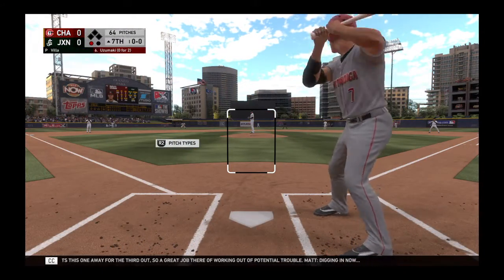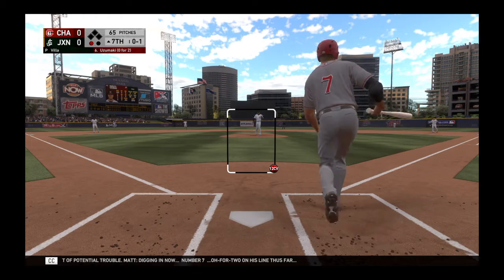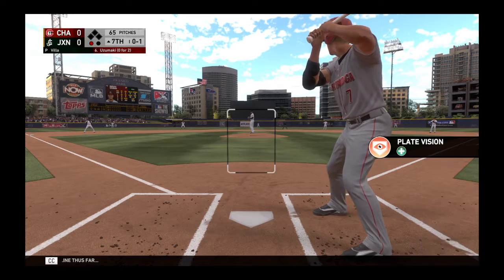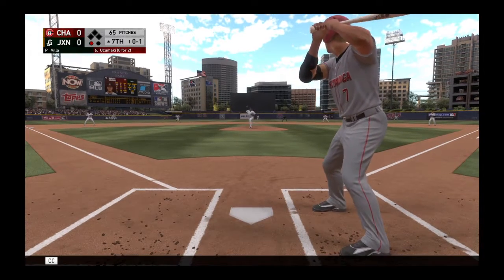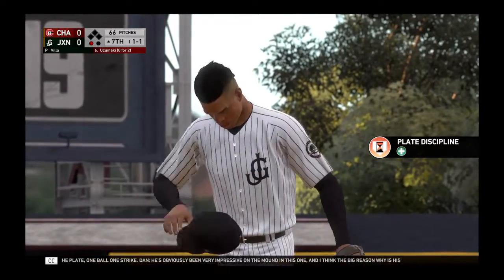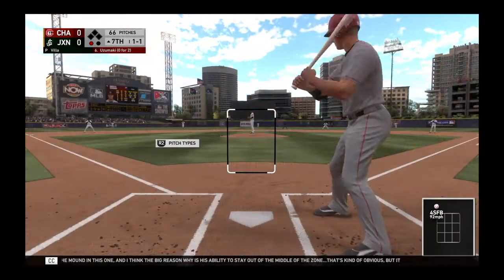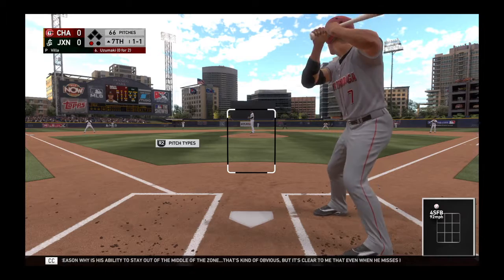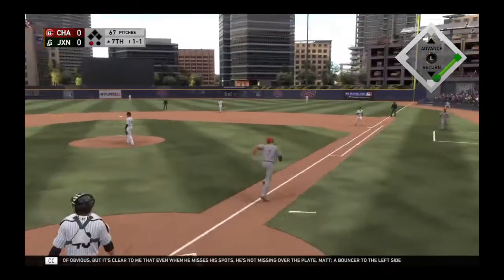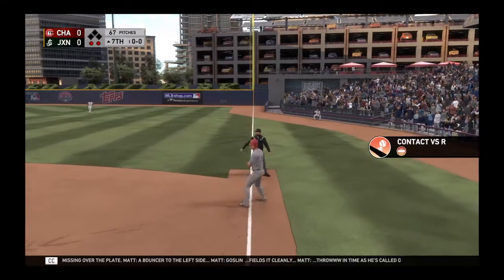Digging in now, number seven. 0-for-2 on his line thus far. The 0-1. Off the plate, one ball, one strike. He's obviously been very impressive on the mound in this one, and I think the big reason why is his ability to stay out of the middle of the zone. That's kind of obvious, but it's clear to me that even when he misses his spots, he's not missing over the plate. A bouncer to the left side. Goslin fields it cleanly. Throw in time as he's called out on a bang-bang play at first.